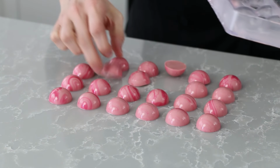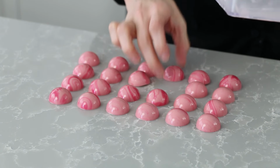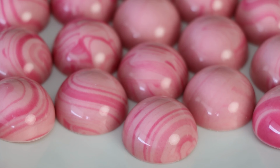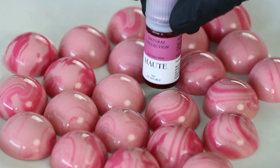Anyway, these remind me of that. These ones turned out pretty as well. I love this color of pink. It's a really good pink. The pattern on these ones remind me of this cool hike in Arizona you have to draw out a pass for called the Wave. If I had made these orange, they would look just like the rock pattern.